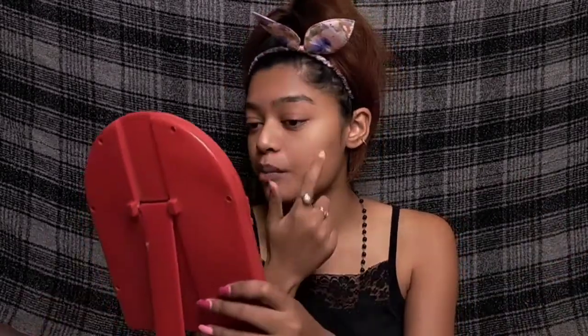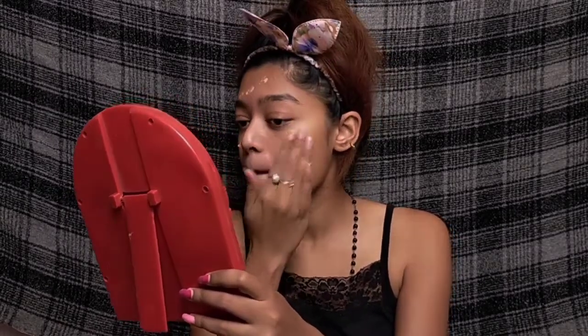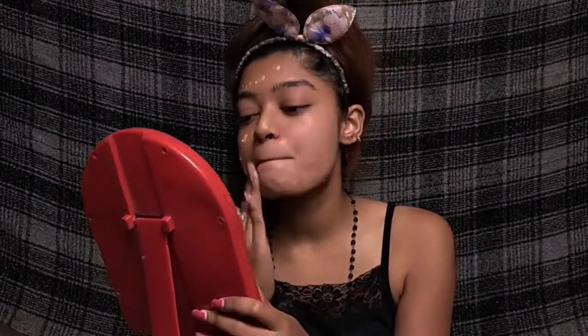So right now I'm going to apply it on my whole face. I'm looking anywhere except the camera because I am looking into my mirror while applying my makeup, so don't get bothered. I'm going to use my hands because I am not a makeup person, so I don't own many brushes.